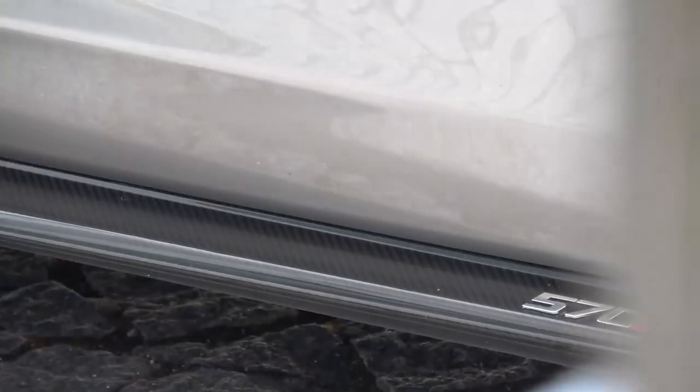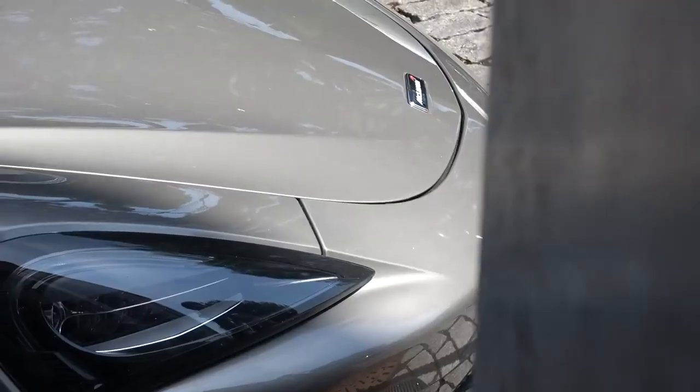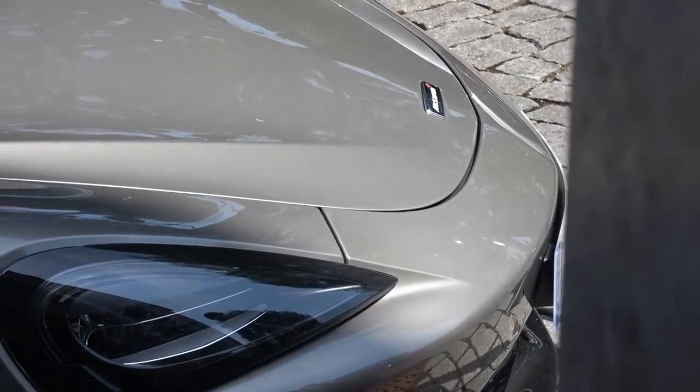Every time I get in a 570, I do question what more you would need. The performance from them is ridiculous. Straight line acceleration as well. I know they've been benchmarked against a few cars and they just punch so far above their weight. So to be able to experience this on some nice sticky roads out here in sunny hot Portugal is going to be fantastic. And then ending up at Pure, hopefully experiencing this and some more cars on the track.